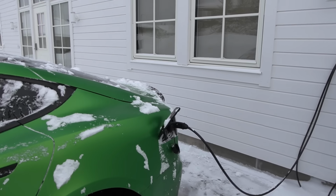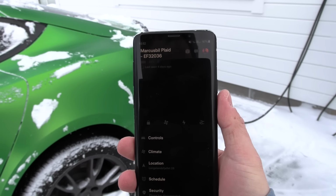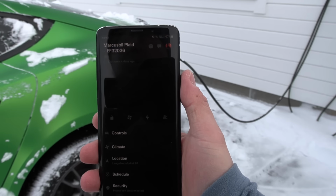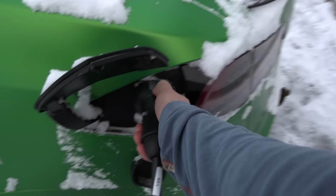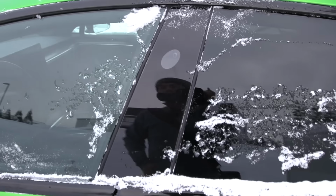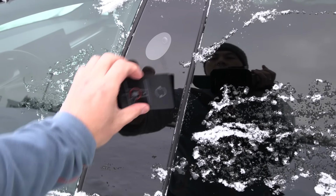But you can see, let me just check here, that last time I saw the car it had 82% state of charge, so it's not low. It would be a different story if I allowed it to discharge to 0%, but that would take several months before it happened anyway. So you see here, nothing happens. Here, nothing happens. Of course I try, but the car does not respond to the app. See here, nothing happens.